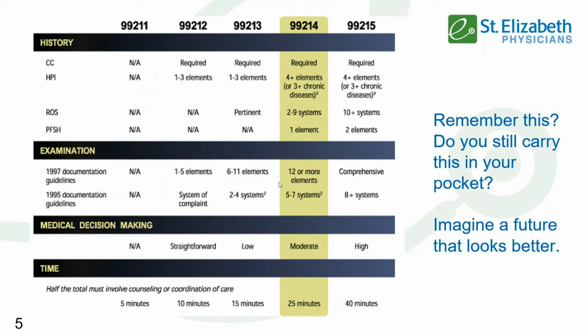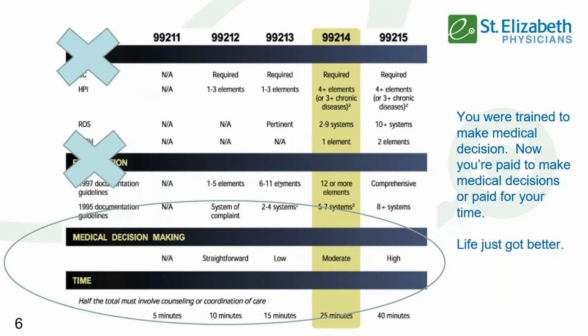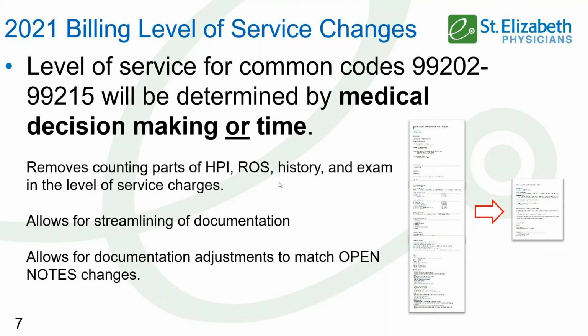You'll see that in this, there's a lot of time spent in that history, that exam, and then the medical decision-making guidance isn't very much, but the future for this actually looks a whole lot better because they've gotten rid of, like I said, the upper portion of this for history components and exam components, and they've basically said you need to document what is pertinent for medical decision-making and a pertinent exam, a pertinent history, but they don't give any other guidance than that. And then they update the medical decision-making and time components. So let's talk about what those changes really mean.